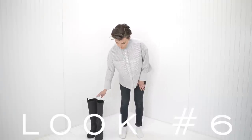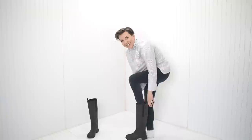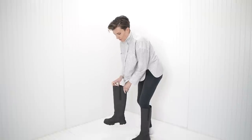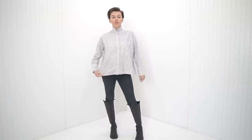Easy everyday look, just with the skinnies and the Oxford button-up with the overcoat. But again, what I love about these type of boots is you just throw these boots on and it completely transforms this look from a more basic look to a more edgier, elevated look. Skinnies are a great choice for knee-high boots because obviously they're more tapered, they're tighter fitting, so they're going to fit into those boots real nice.